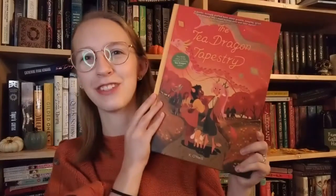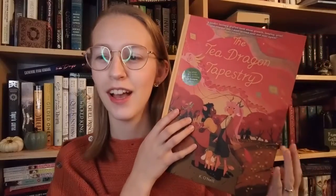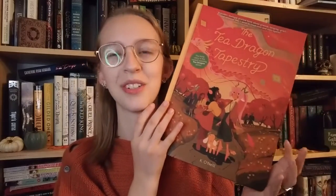And then the third one for the construction section is the roof. What is the best final book in a series to top it all off? This year for me, it is The Dragon Tapestry. This is the third book in the Tea Dragon Society series. I'm pretty sure this is a trilogy. It's not been confirmed if another book is coming out. So as of now, to me, this is the final book in the series, and it is beautiful in every way, both the artwork, the story, the characters. I love it all. So this is my roof, and it is a gorgeous, gorgeous roof.